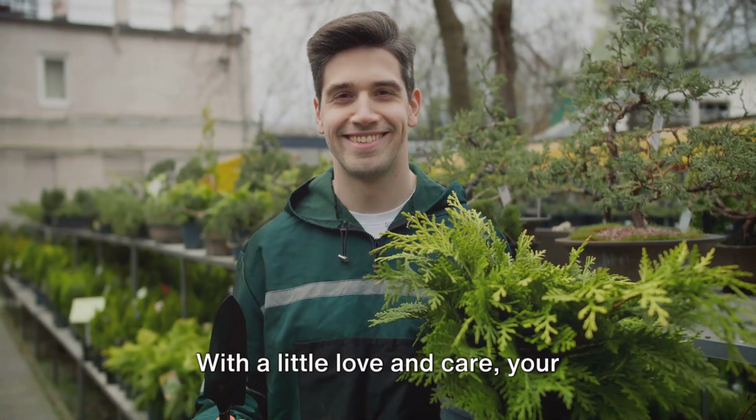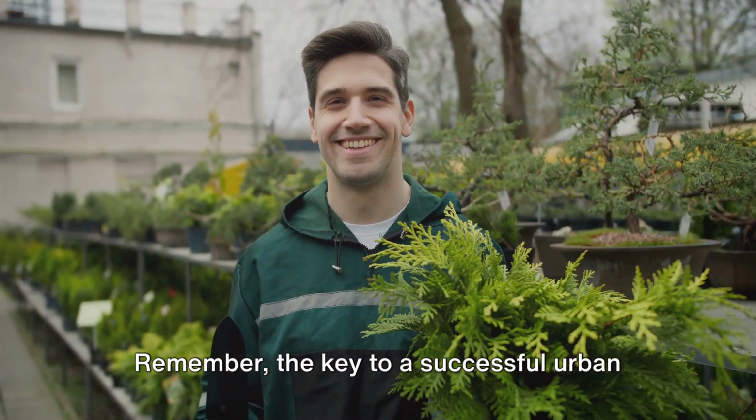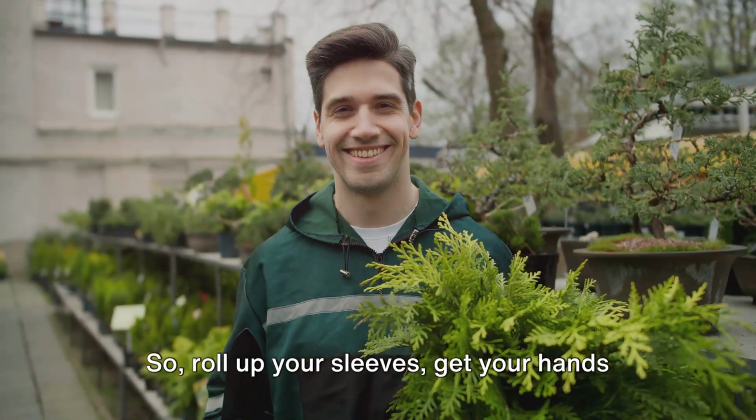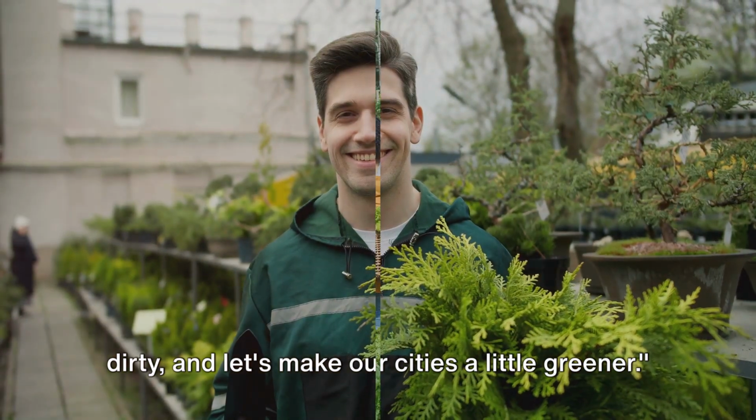With a little love and care, your concrete jungle can be a green oasis. Remember, the key to a successful urban garden is to understand and cater to its needs. So, roll up your sleeves, get your hands dirty, and let's make our cities a little greener.